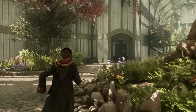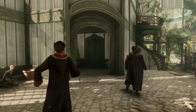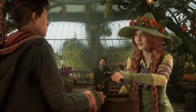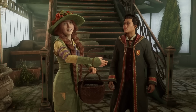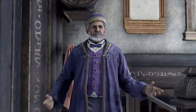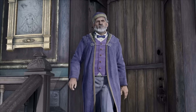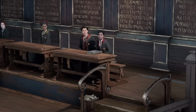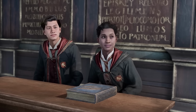Students will be able to attend all the most important standard classes at Hogwarts, including Charms, Defense Against the Dark Arts, Potions, Herbology, along with several others. Attending class is likely the primary way you will unlock and learn spells and potion recipes, as well as level up your character's proficiencies in them. This is going to be a vital part of the game, and you need to be familiar with it.